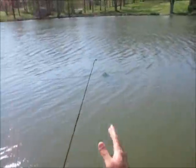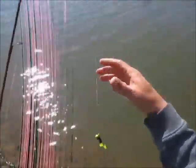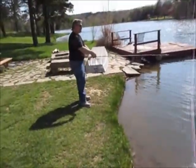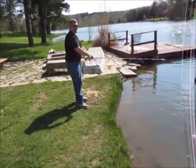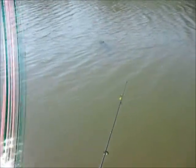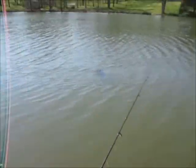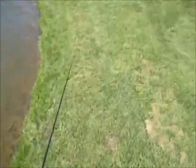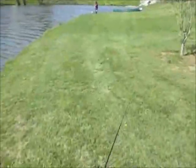The crappie are. What year was that you took the... got rid of the moss? Really? Yeah, so that's why they're recovering then, I bet. Yeah. Founder, isn't it? Yeah.